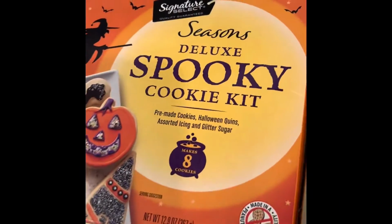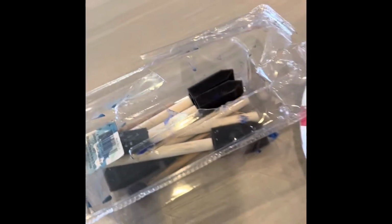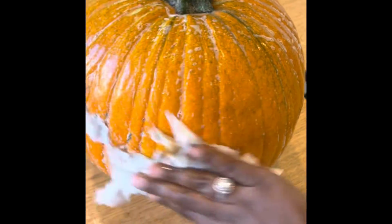Ooh, who loves Halloween? I do. Hey, All Hallows Eve. This is a spooky cookie mix, and we are about to paint some pumpkins. Meow. So this is hers. We're washing it. You already know.